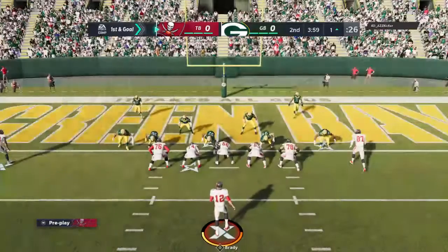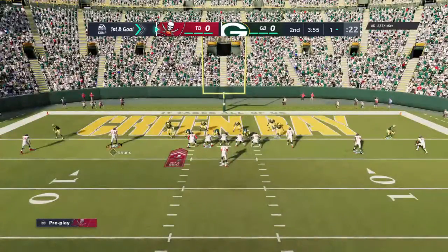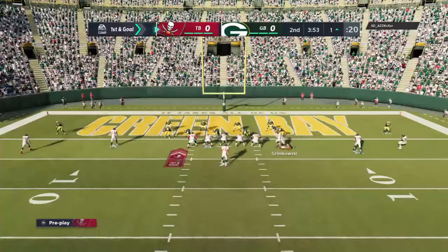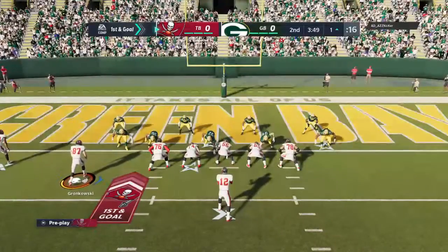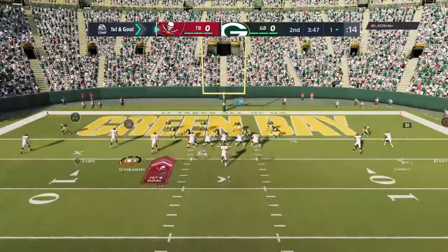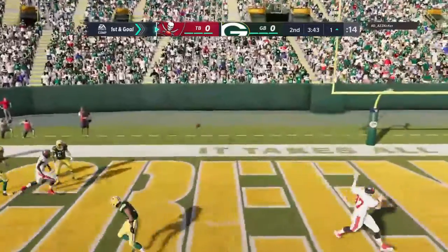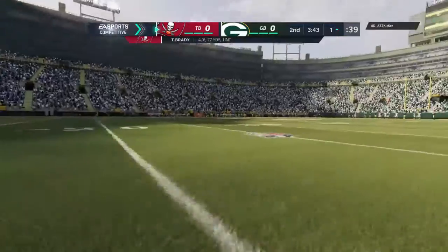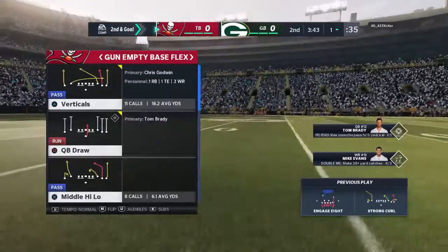So three plays already on first and goal, and they are wasting little time. Again, they'll throw with Brady. And that's going to be knocked away in the end zone. It's incomplete. Adrian Amos, the safety, able to make the play.